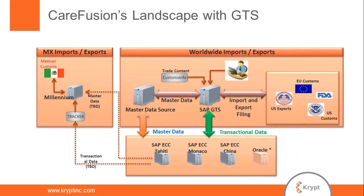And here you can see that our landscape with GTS is highly simplified, right? So now one system for imports and exports with master data emanating from SAP, very little intervention from folks having to correct data, and if data needs to be corrected, it's corrected through master data from its source. The one system that's outside of that SAP landscape for Maquiladora that's still in place is Millennium.